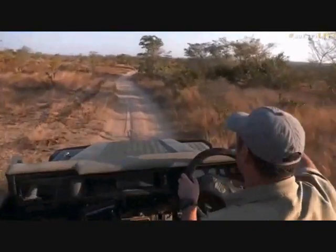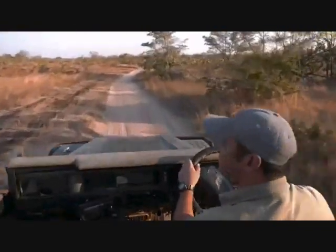Spotted a game drive vehicle driving past, taking the guests out on safari.